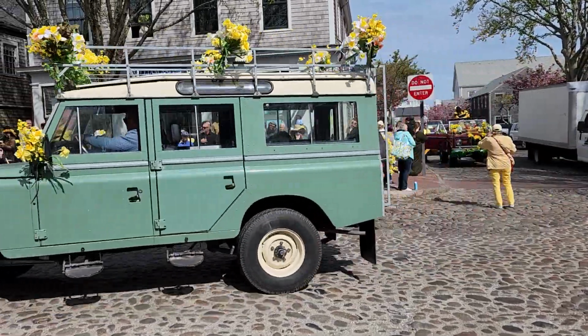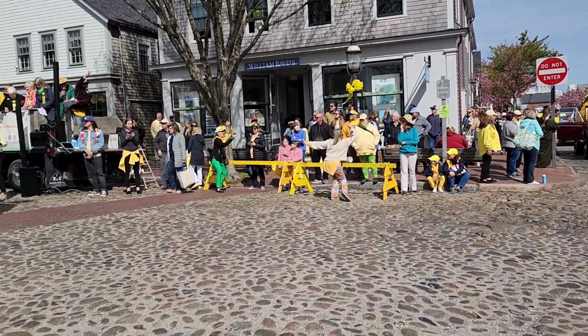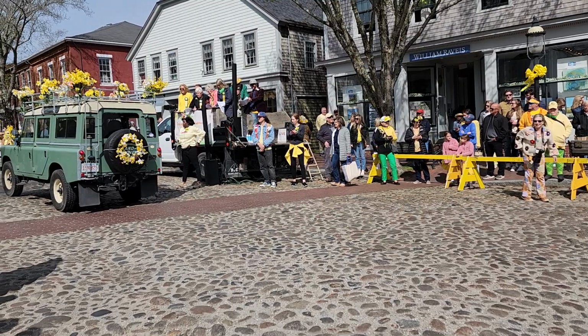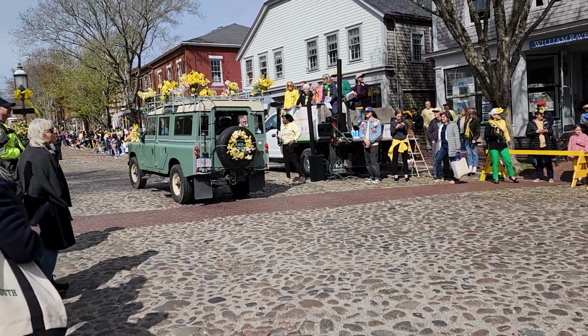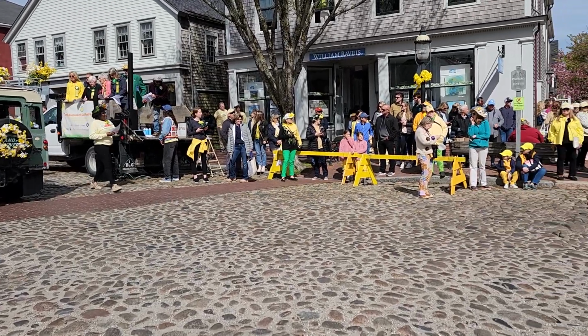We've got another one over. This is, oh my gosh, Mark Warms in his 1979 Land Rover. This is a Series 3. '79, and they're ready to tailgate as well, we can tell.